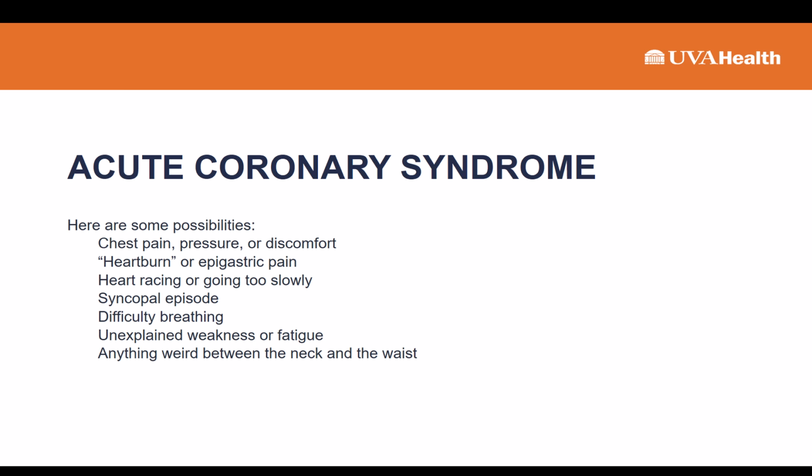Heart racing or going too slowly would be great use for a 12-lead. Syncopal episode, yes. Especially someone who's in a hospital bed at the time they have a syncopal episode. Really? Who faints in bed? Something's going on there. Difficulty breathing, right? We're moving away from the obvious I'm having chest pain or a heart problem. Difficulty breathing sometimes is what they'll come in with. Unexplained weakness or fatigue. Anything weird between the neck and the waist. If you've got something there, you might want to consider an acute coronary syndrome.